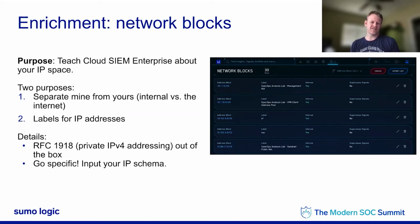For additional detail on this, out of the box, we already provide network blocks for RFC 1918 addresses. We know that these are private and these are always internal, but we encourage our customers and we work with them to input a very specific IP schema. The more detailed we get in CSE, the more successful we are in, first of all, enriching the data to identify what's occurring when an event flashes in front of an analyst, but also achieving higher accuracy with the rules that are focused on scenarios like internal to external or inbound attacks into our network. So network blocks are a very powerful way to set up success when it comes to network data.